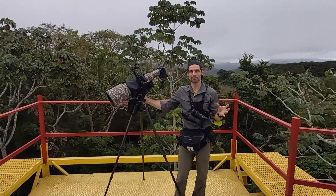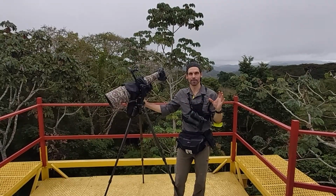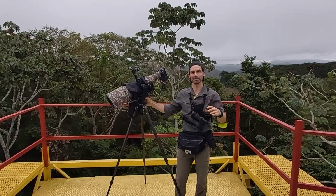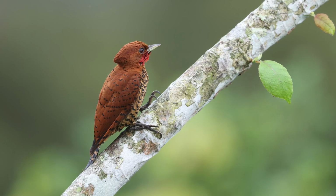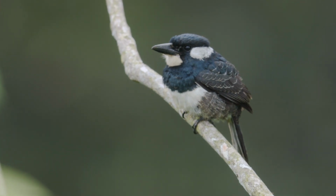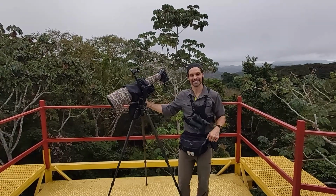Wow, what an awesome morning up here in the canopy tower. Got up here super early before the light was really good, and perfect weather for being in a canopy tower. Nice and cloudy. There's rain coming right now, so I'm gonna get out of here, but just an amazing morning. We had cinnamon woodpecker, black-breasted puffbird, green shrike-vireo, and a ton of other things. Here comes the rain. I think it's time to get out of here.